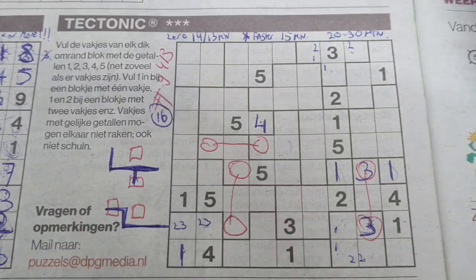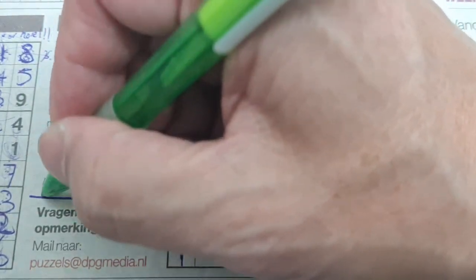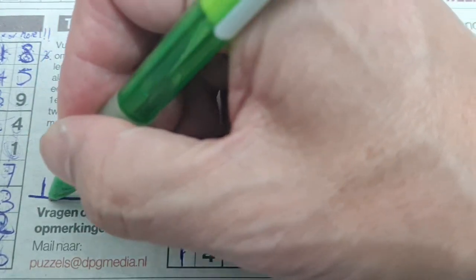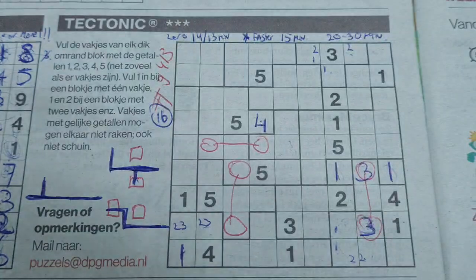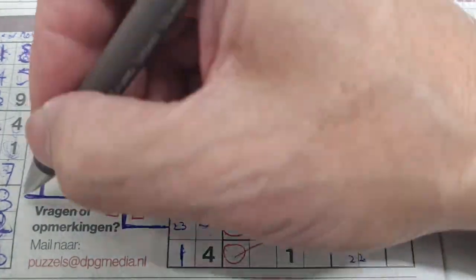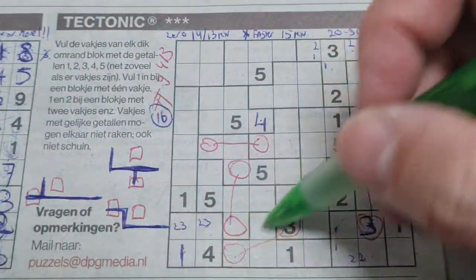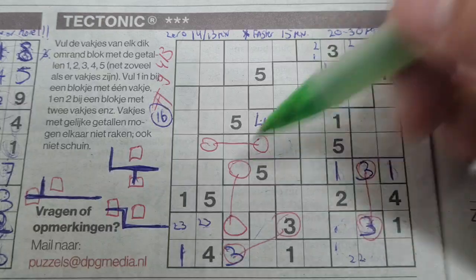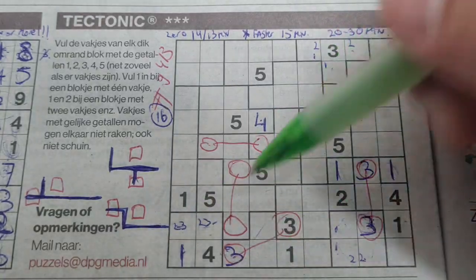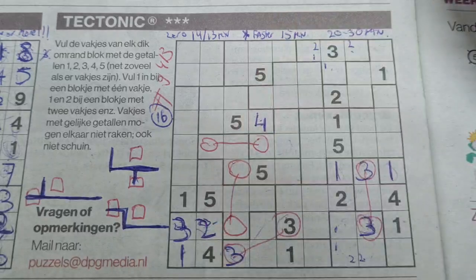No. Then the following shape, how about this shape then? Let me draw this shape here. When you see this kind of shape, remember that this box has the same number as that box. So this box has the same number as that box. In this case, it's a 3 here. A 2 and a 3. We have a 3 there. No 3 there. The 3 should be here. The 2 goes there.